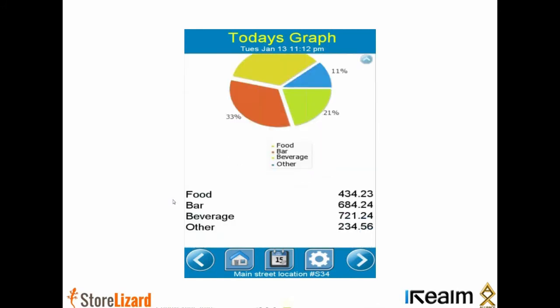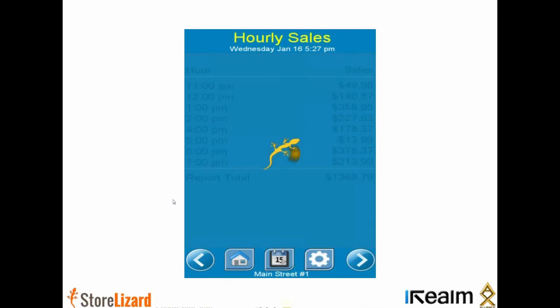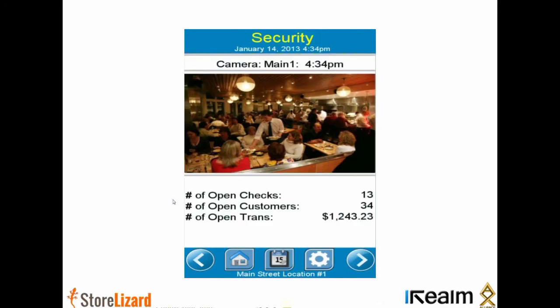You can see that it's geared for food here, obviously. Hourly sales, again, this is the same report that you see in the other system. So there are a lot of commonalities between the reports. In this case, they've got a security system installed in that store, and it's overlaying that information with the sales report.